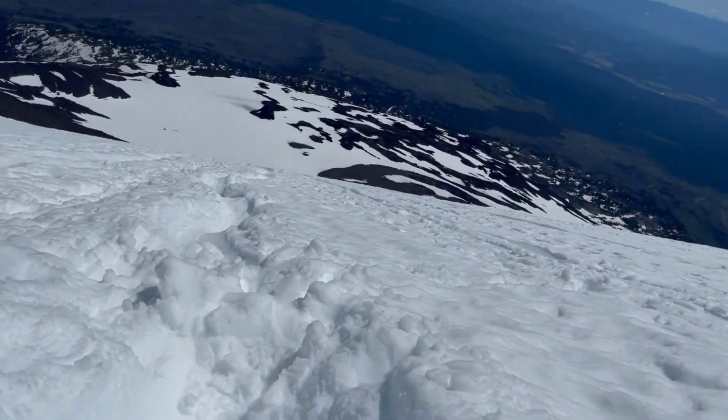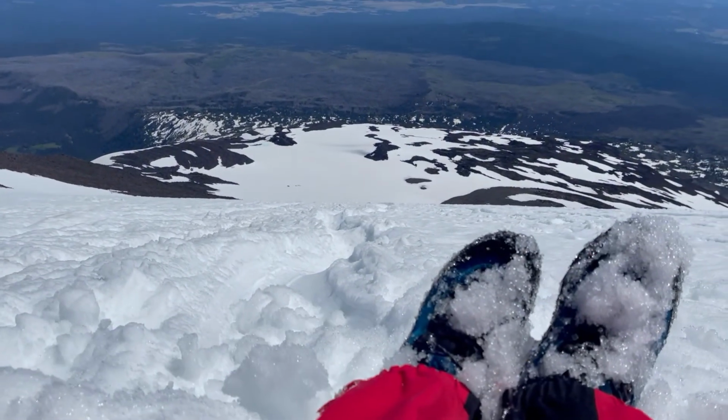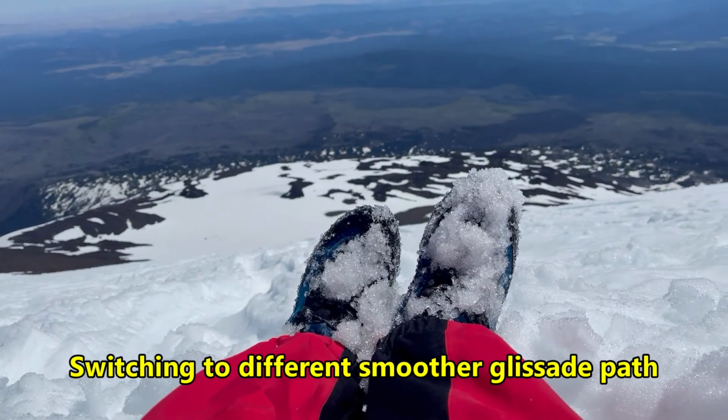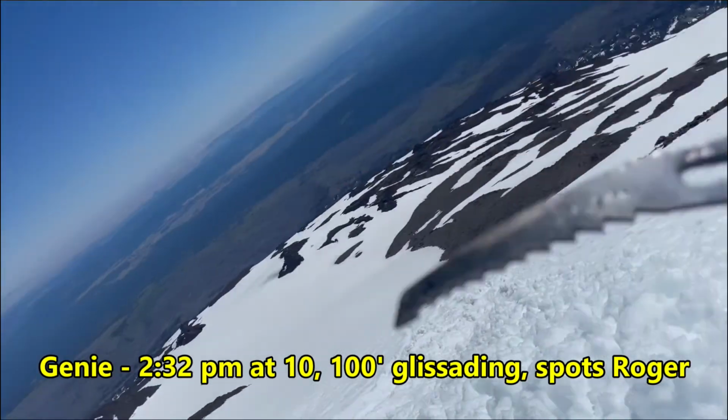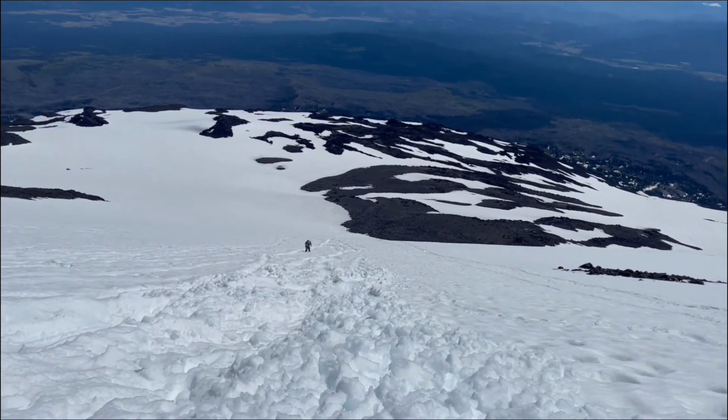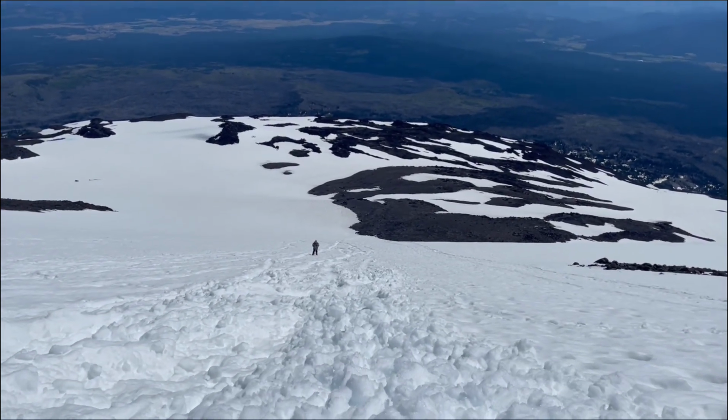Okay, now this one is fun. Woo! Okay, I'm gonna stop here and switch to a different path. There's one on the other side of me. So, okay, out. If I can find the thing to shut off. Super weird. I have my own personal 20-foot avalanche in front of me. I think the whole thing is gonna come to a stop.